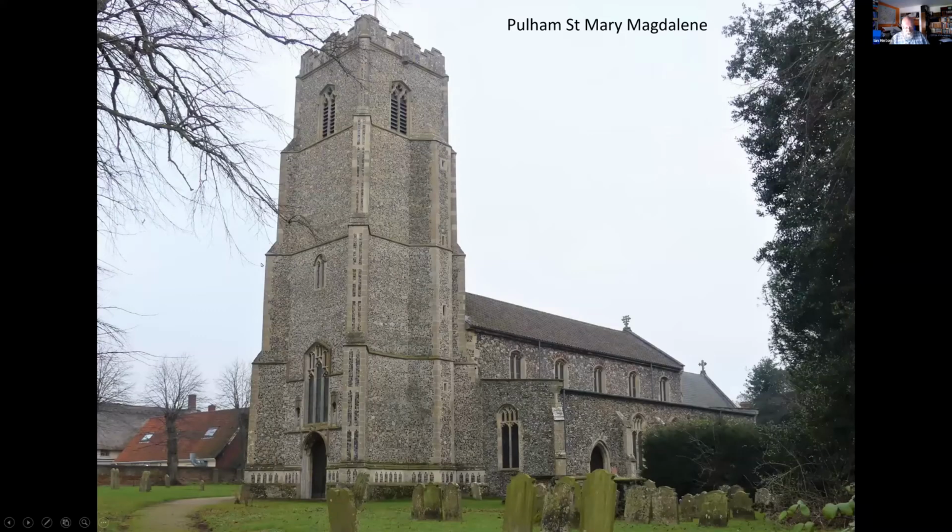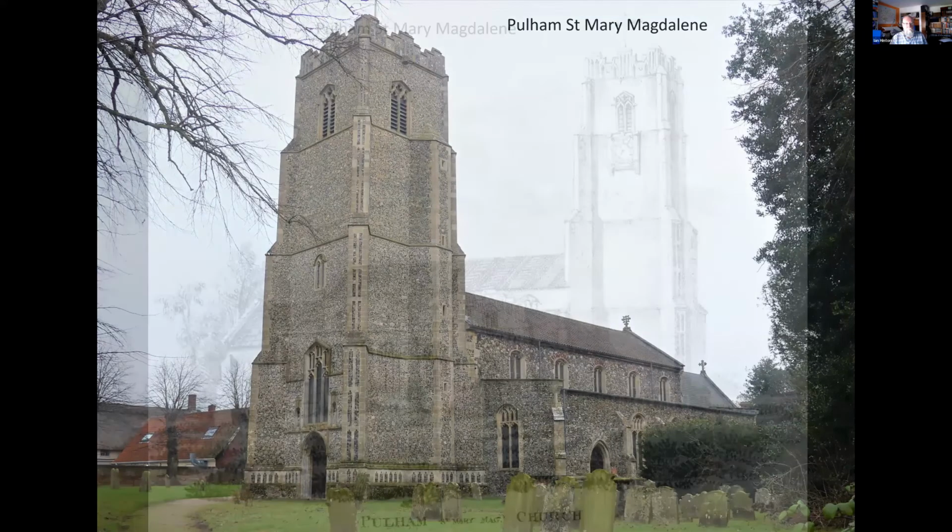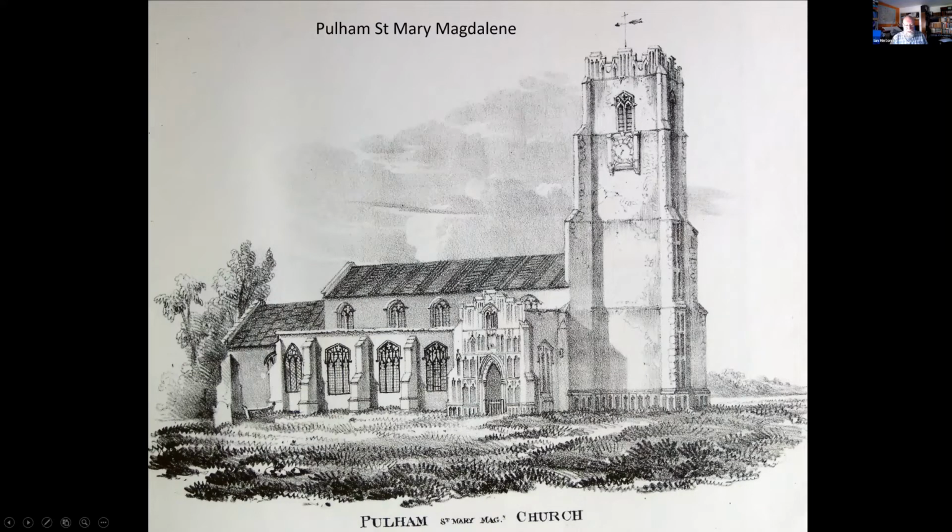Moving on to Pulham Church, this is Pulham Market. They're both dedicated to St Mary, but this one is dedicated to St Mary Magdalene. And again, this is how it was seen by Ladbroke in the 1820s. It's next to the marketplace in the centre of the village, and is still in the centre of the village now.